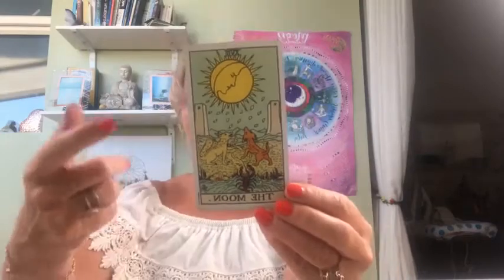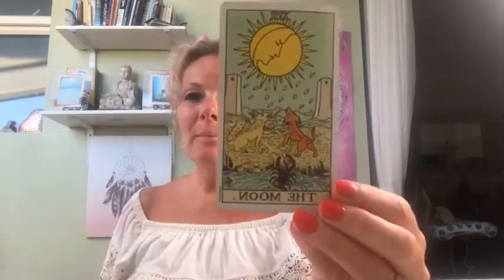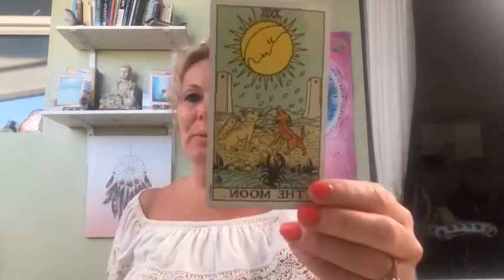So over 28 days there could be something. There's a cycle, a 28-day changeable cycle. And in the image you can see there you've got a full moon and a half moon, so it's changeable. The moon is changeable. You've got friend or foe with the animals in the picture. The crayfish, is he coming out, is he not? There's an air of illusion with the moon, but your subconscious definitely, and the Sun card, your conscious mind, masculine and feminine.